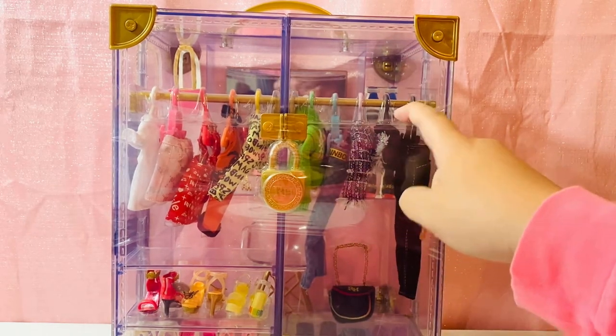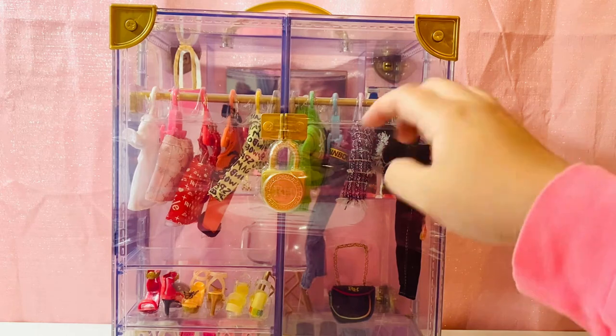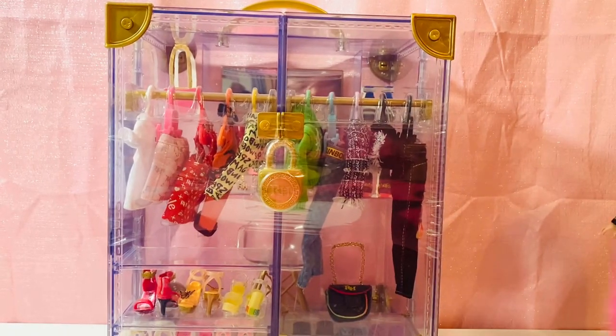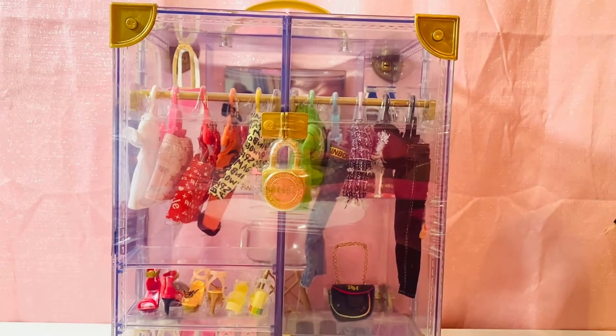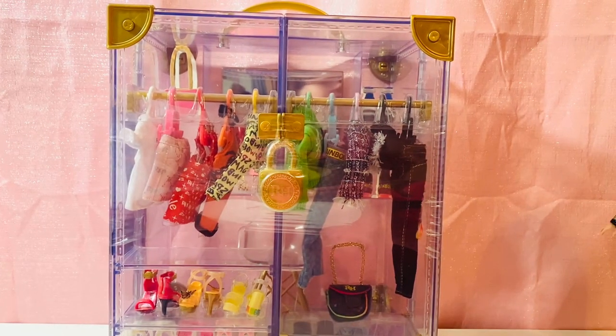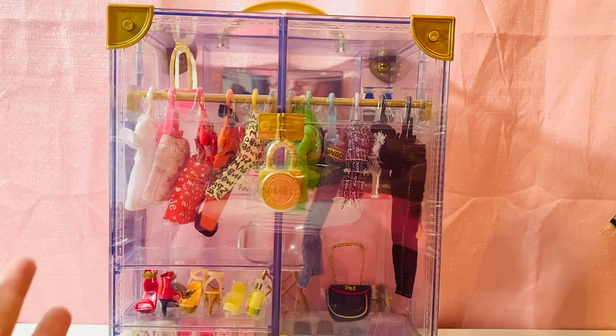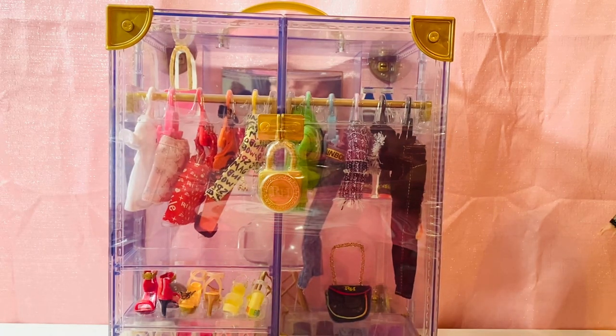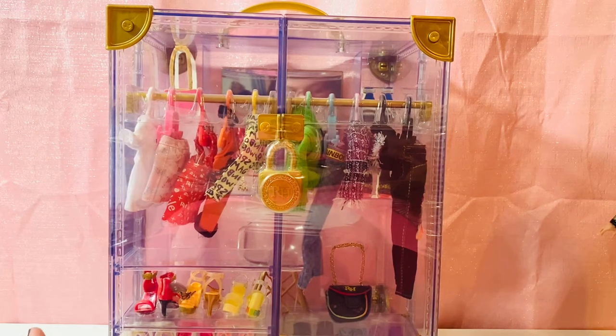I'm going to see how many clothing items fit in here, on these rods, because I obviously have Avery here with her fashion closet. So I have all those fashions plus all of the dolls with the second fashion. They don't all fit on the rack that Avery came in. So hopefully they all fit in here because it'd be nice to have it all in one nice case. But yeah, it's this acrylic case with gold detailing.